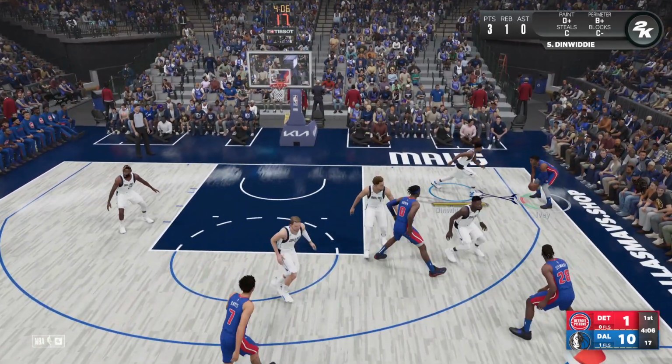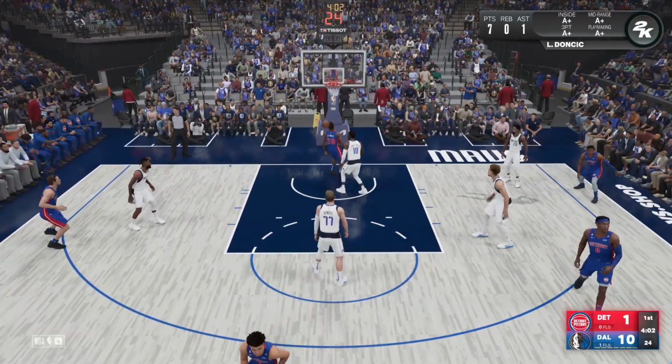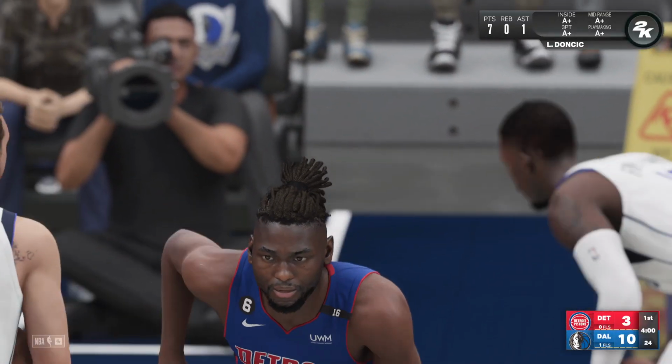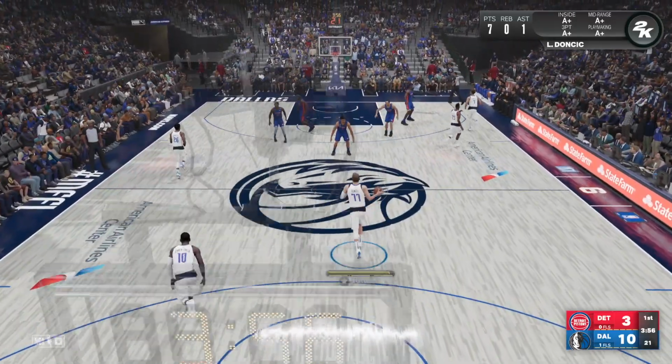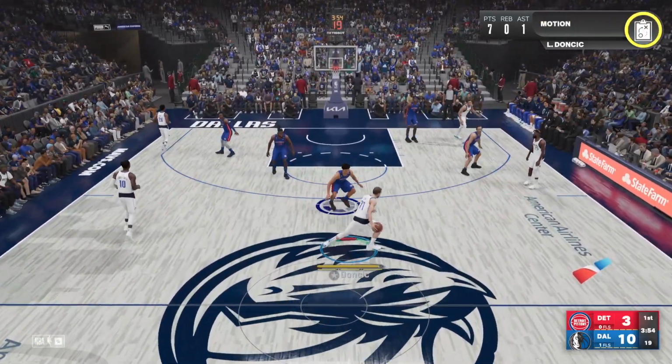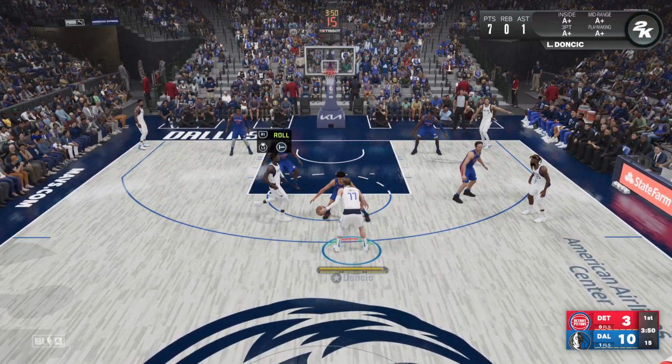Right wing. Back to Stewart. And finished off by Stewart. And what an aggressive move to the rim. He's really trying to fire up his teammates right now. Boy, it's not hard to feel inspired after a teammate makes that kind of finish.